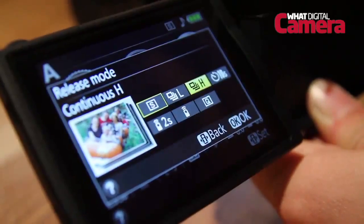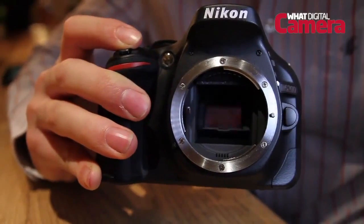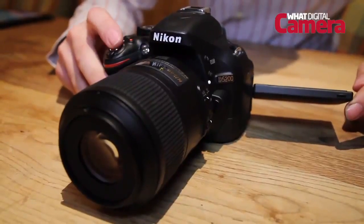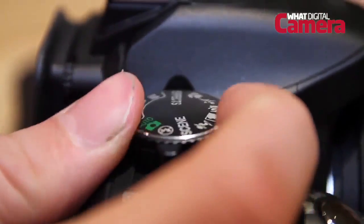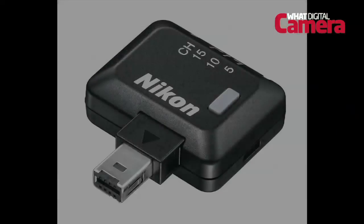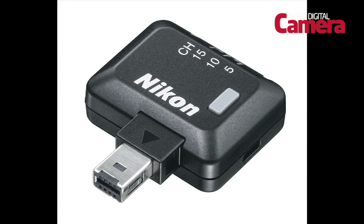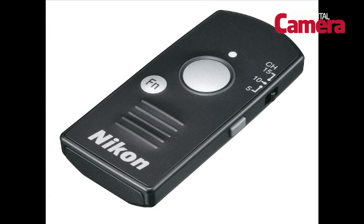Elsewhere, the D5200 is now capable of 5 frames per second continuous shooting, which is an advance on the D5100's 4 frames per second maximum burst rate. There are 7 creative special effects, 16 scene modes and an in-camera HDR mode. At the same time as the D5200 launch, Nikon has also announced a new WR-R10 wireless remote and WR-T10 wireless transmitter. Using the 2.4 GHz radio frequency, this trigger set lets you control the camera remotely.